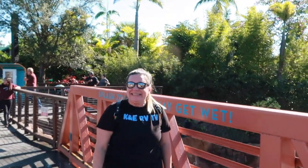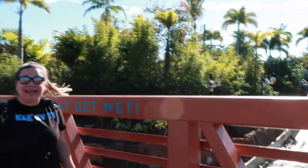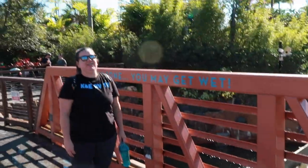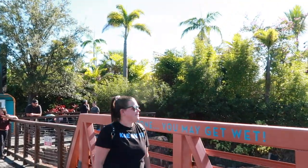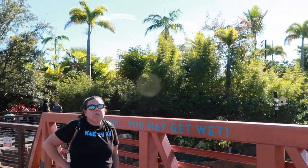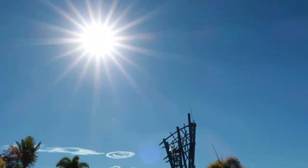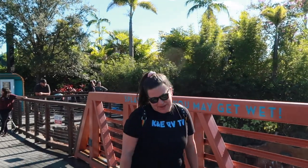Erin had one beer and she wants to get wet. Can I do it? No. This is where the rafts come down and it wets here. You don't get that wet though. You are wearing your Crocs. It is a beautiful day, but it's only like 70 degrees, but it is sunny. It's been a beautiful weekend, but tomorrow's supposed to rain all day.